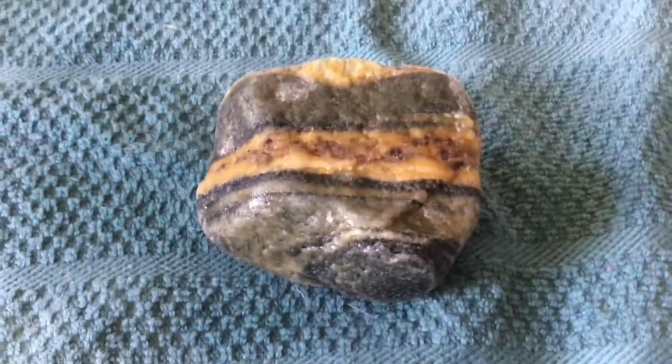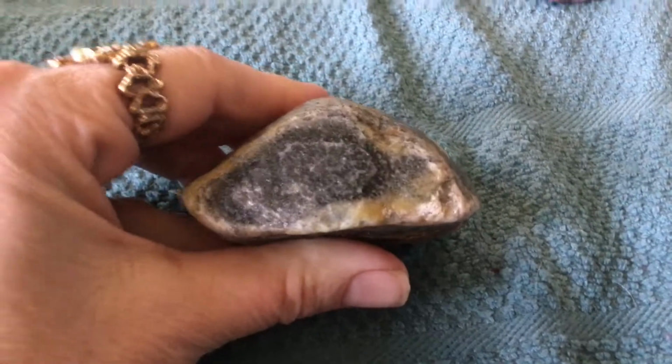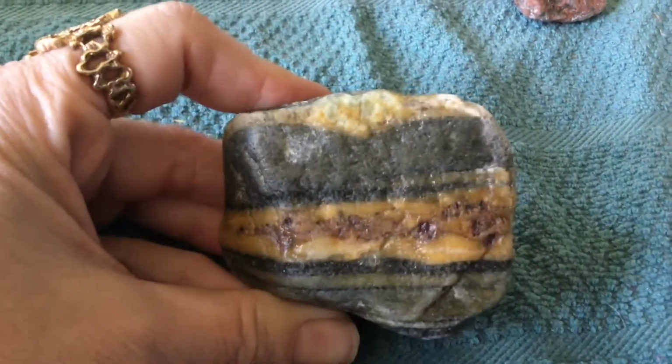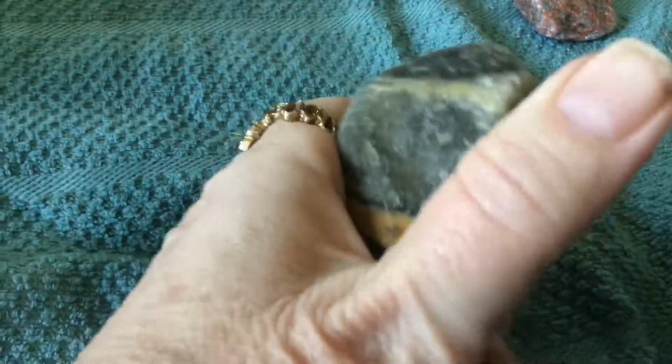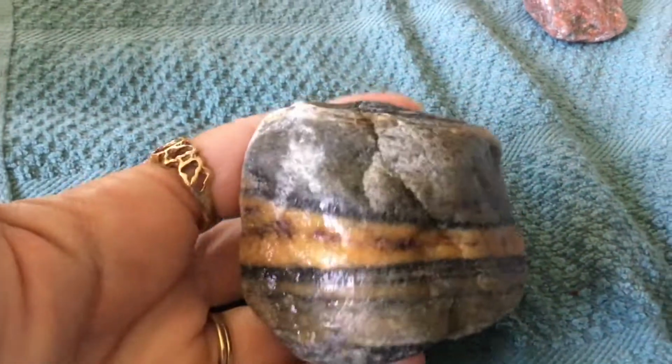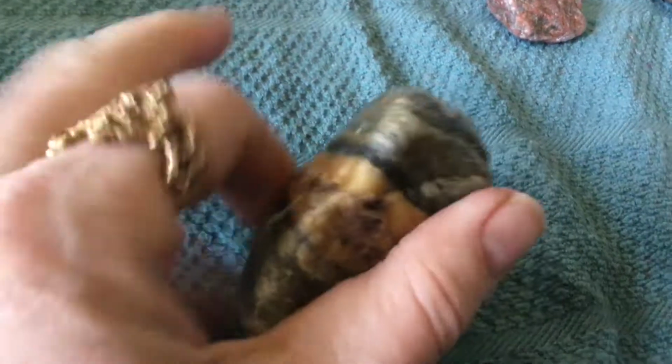Reminds me of a rock sandwich. It has some basalt on the bottom and some basalt on the top and all sorts of little layers in between. I'm not sure, this looks a little quartzy here, and some more quartz. Basalt rock sandwich. I think that's pretty cool.